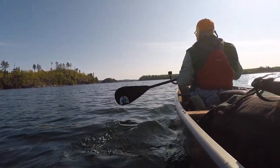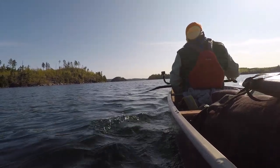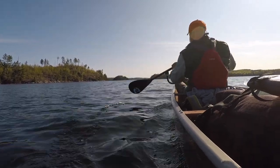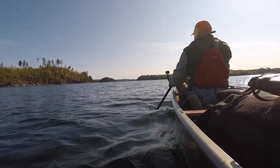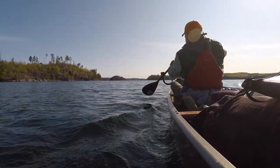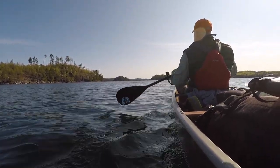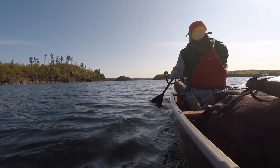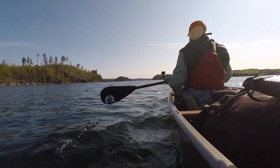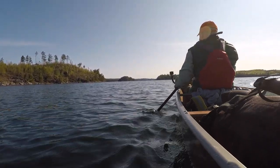Giving the old man a good workout. Cool little rocky island in front of us. It probably looks farther away on video than it does. Canada there on your left. We're actually in Canadian waters at the moment. Not seeing anybody on the Canadian side.